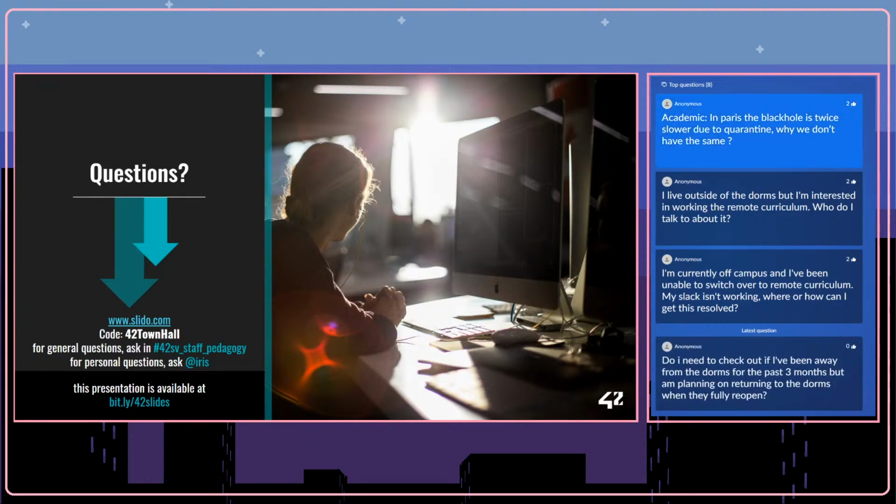In Paris, the black hole is twice lower due to quarantine. Why don't we have the same? Good question. Again, it's academics. We can certainly look into that and confirm if that is in fact the case, but I can't confirm that at this time.